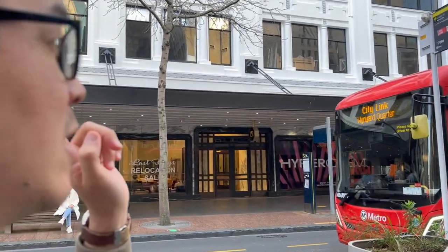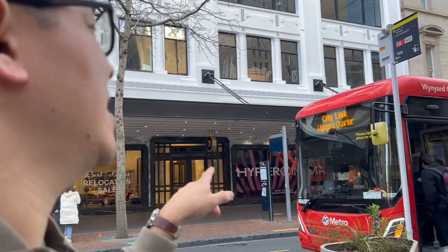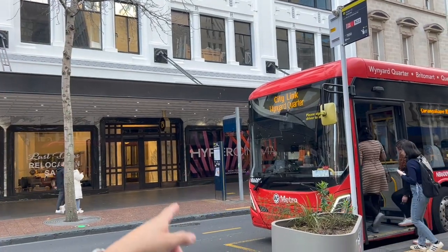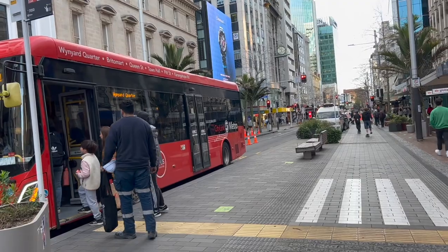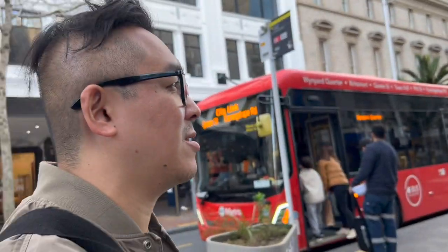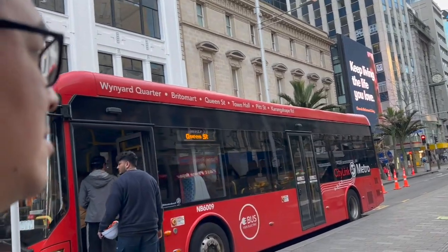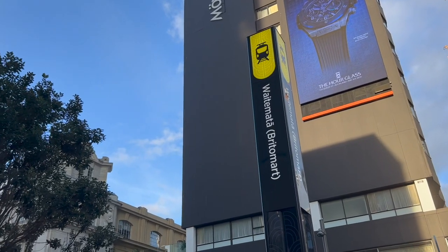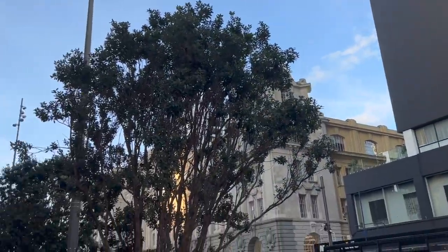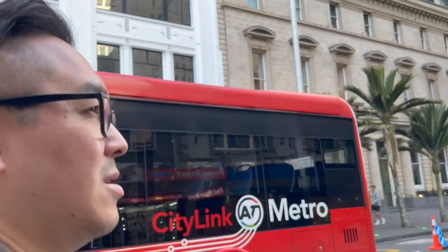K Road. So we're going to be heading there later in the week. So we could take the CityLink bus to K Road because it forms kind of like the circle line, I think. I see. Well, we've decided that we are going to take a little walk down to the Britomart, which is the central railway station, and there's like a shopping centre there too. But we're just going to have a little look because it's down by the harbour, isn't it, Paul?